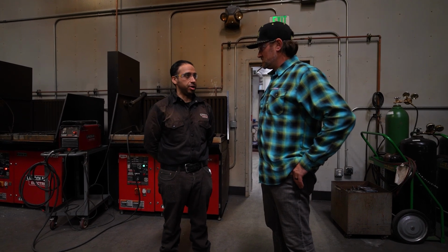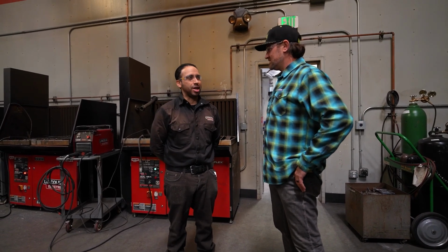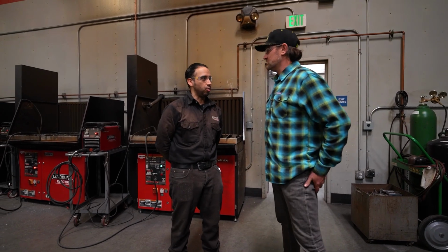They start with GMAW, then they move on to SMAW, which is better known as stick welding. And then they do flux core, which is another form of MIG, but with a more advanced type of wire. And then they cap it off with GTAW, also known as TIG. It's one of the more popular processes out there these days, especially amongst a younger generation of welders.